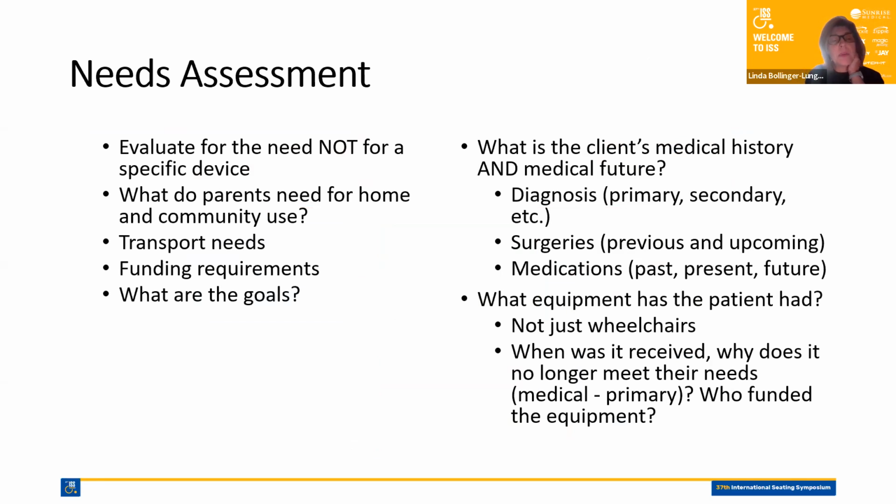And when we get that needs assessment or the referral, we want to evaluate for the need, not for the specific device. And what do we mean by that? Let's say you get a referral to evaluate for a stroller. If you just went straight to ordering the stroller and you didn't do your needs assessment, you may say, oh, get the stroller. But then when you meet this child, maybe you say, you know what, stroller is not indicated. This child really is going to be an independent propeller. I'm going to go for a manual wheelchair.